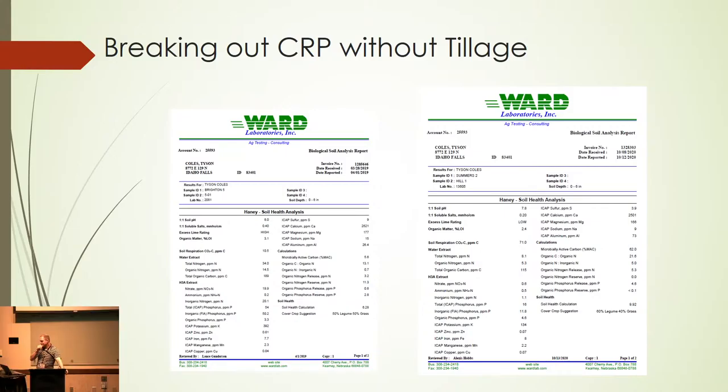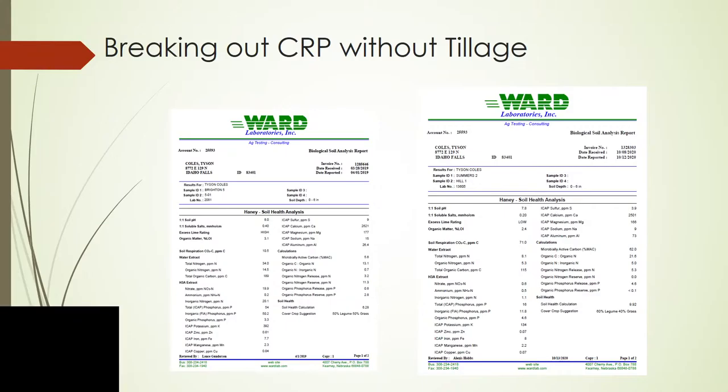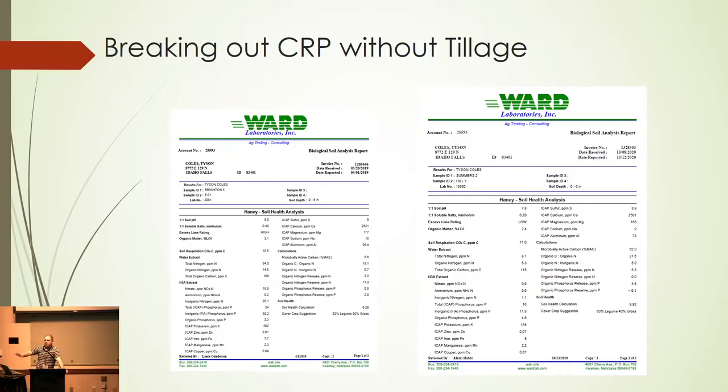The main thing that caught my eye, on my tilled ground with some of the dry farm crops, weeds and summer fallow here, my soil health scores as per the Haney test, if I was lucky, coming straight out of the field, were at 11. That's my other dry farm. So I was thinking that the CRP, which hasn't been disturbed, should be good, and it had a 14 health score versus what I had on my other ground.